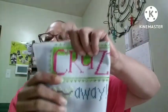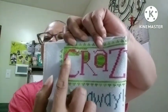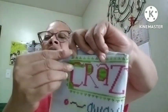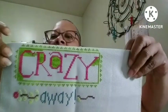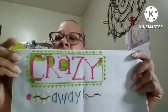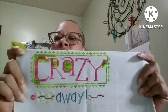And so I really started filling in the C and the R. This is the only part of this chart that I have left. So I really need to get busy on getting that filled in.